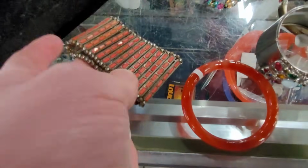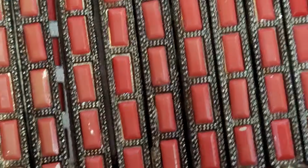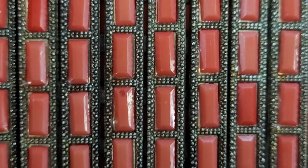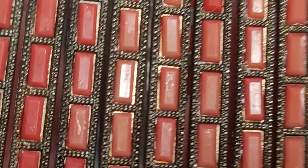I'm not sure if those are stone or acrylic. I keep looking at this one to see if I want to get it or not. I've just never seen anything like that. I think I'm going to pass on that one. I'm probably going to regret it, but I think I'm going to pass on it.